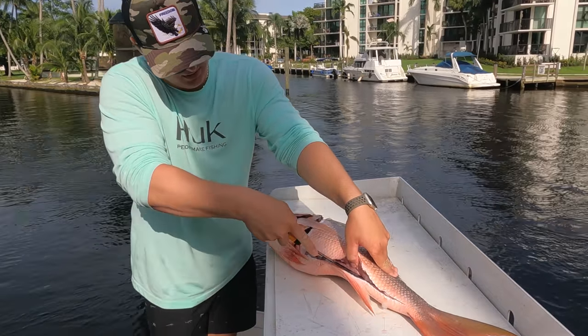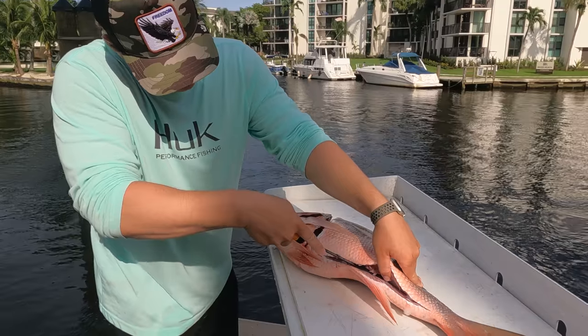This meat is absolutely delicious. Amazing meat coming off this fish.